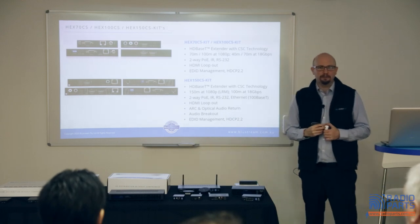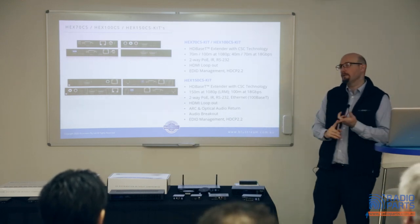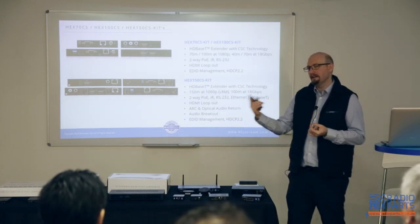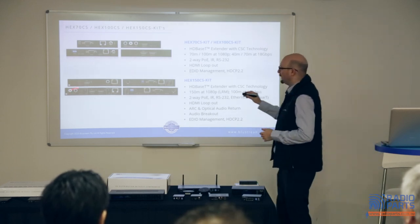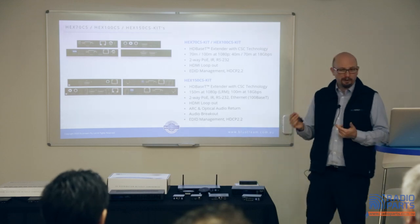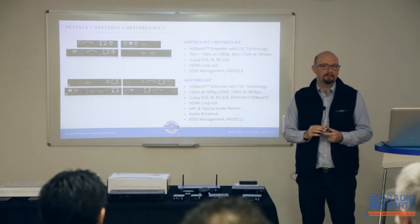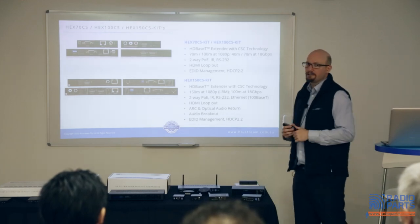via the HDMI output. And then the Hex 150 CS kit also adds audio return channel if you want to get ARC back from a display, and it adds Ethernet to send that over HDBT as well. And they've all got audio breakout in one way or another as well. And it also has a long reach mode to do 1080p up to 150 meters. So great for those applications where you require longer distances.